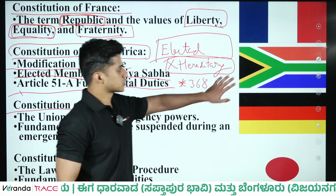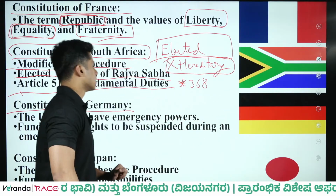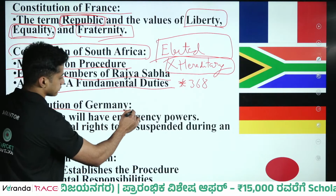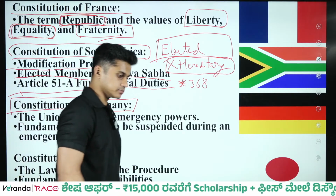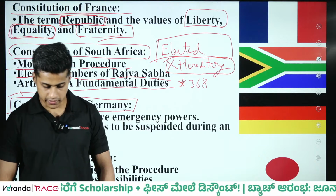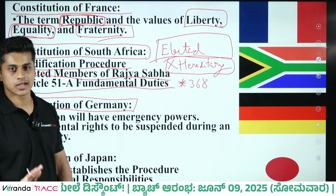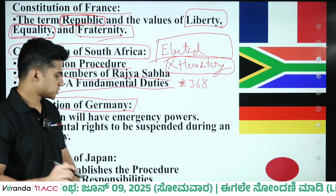Now, a South Africa flag, a France flag, a Germany flag. Now let's see what provisions were taken from Germany. Germany, again, when I take up the name Germany in history, you should remember a controversial or very prominent figure, Adolf Hitler, who was known as a dictator. So what provisions were taken from the German Constitution?